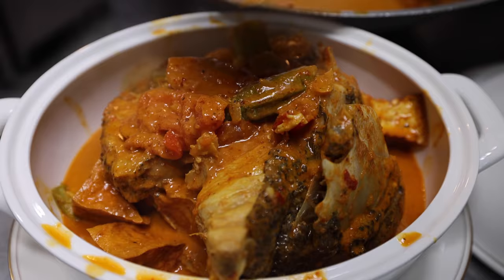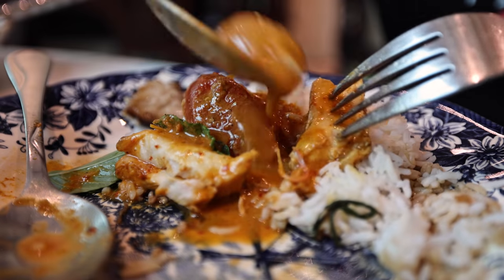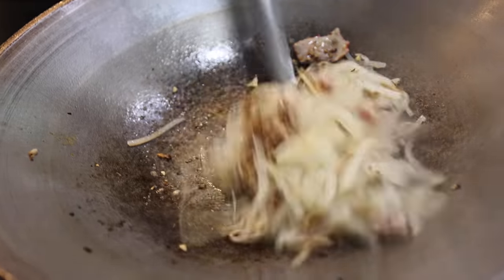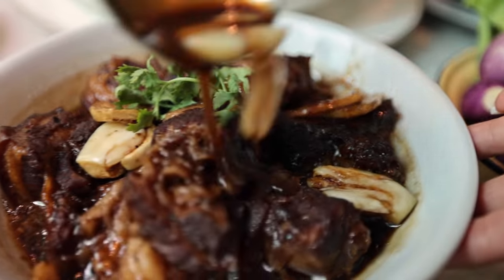This is a family restaurant, family recipes, and one of the dishes that they specialize in is a tamarind fish head curry. They're gonna make it with a giant fish head. This fish head curry is huge. And so we called ahead and arranged to film a little bit of the cooking in the kitchen. It's gonna be exciting and I cannot wait to eat and share all of the food with you in this video.